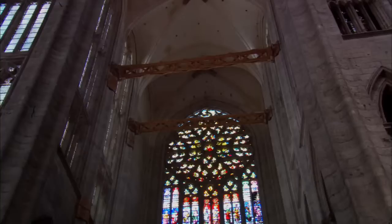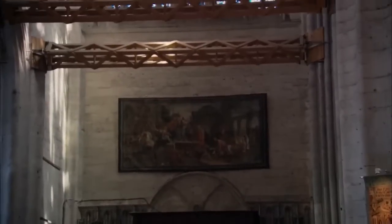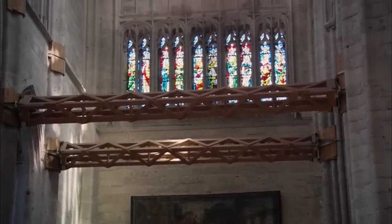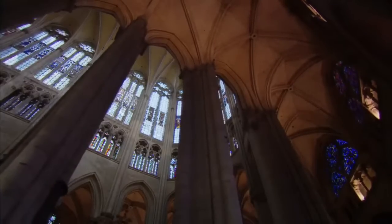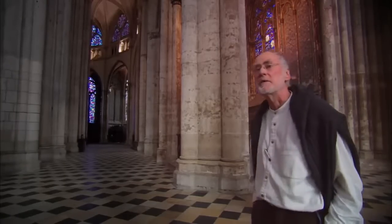But that quest for height came at the price of structural instability. And to this day, Beauvais Cathedral remains unfinished. This is a building that has suffered all kinds of architectural setbacks, and yet one which remains still, to my mind, the most beautiful of all the buildings of French Gothic.